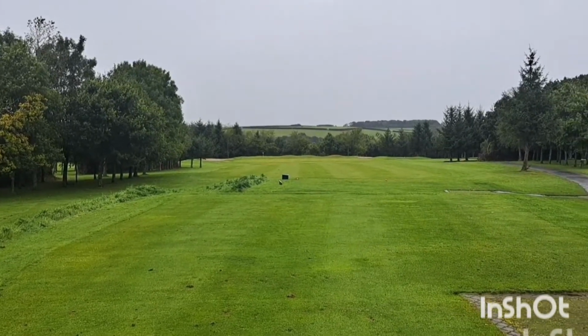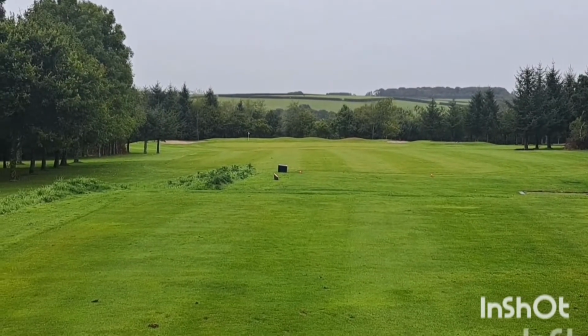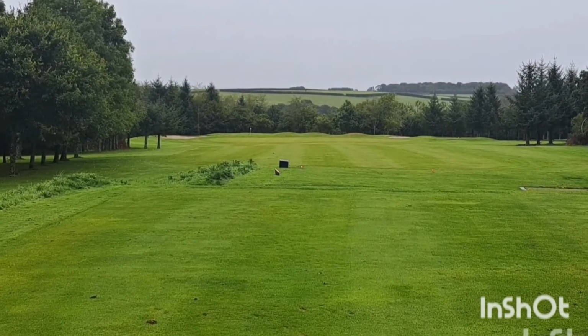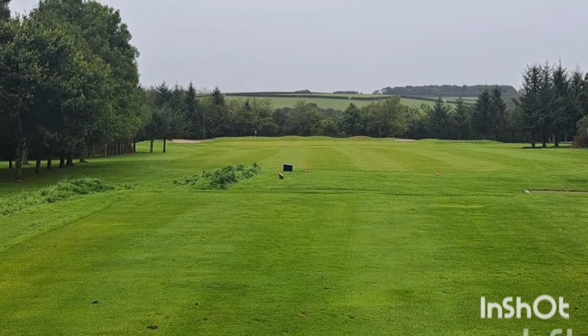I was racing around the first 7, hoping to beat the weather, but I've now got 5 or 4 balls in front of me, a society in front of me, so I'm not going anywhere fast. So I'm going to be a wee bit of sheltering in the trees, hope it doesn't get too bad.